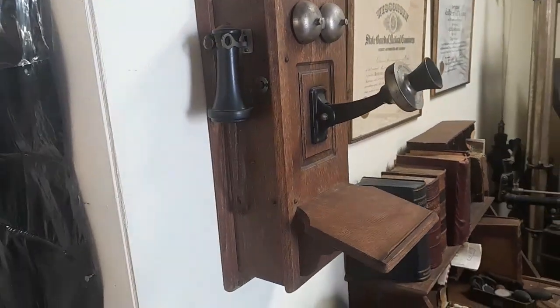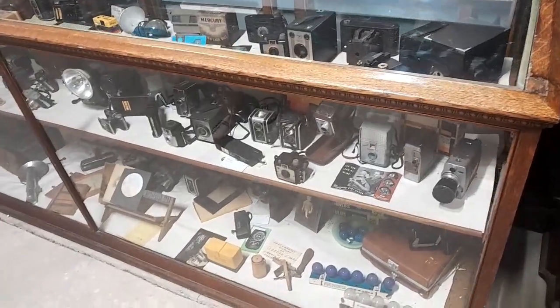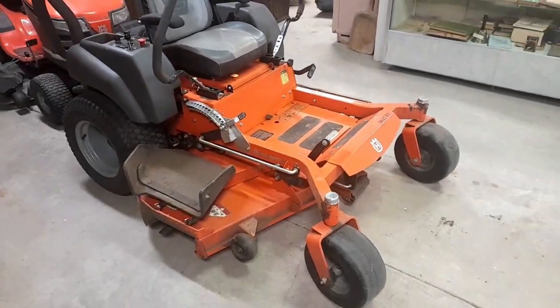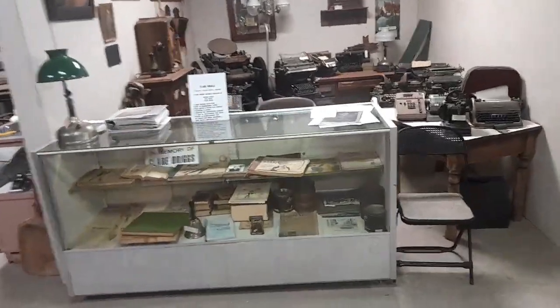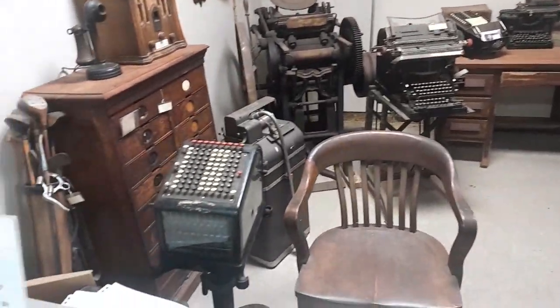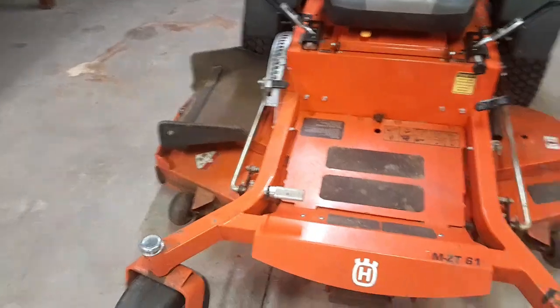There's that old school telephone that they show on Mayberry. Cool. Cameras. Lots of old cameras. I want to show you something they have in here. This is from 1903. It's called a zero turn. Okay, so maybe it's not from 1903. It's funny though, huh? They're using this as a place to park their stuff for the yard work. Guess they come out that back door. Lots of old typewriters. Calculating machines. Cool. Zero turn. It's like a Husqvarna.